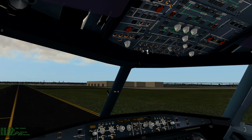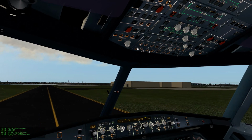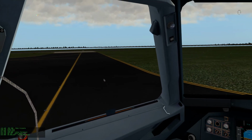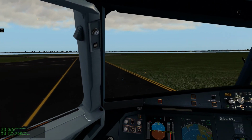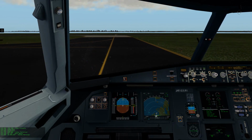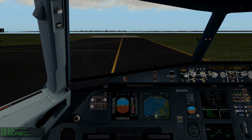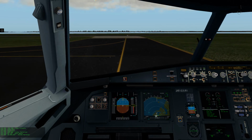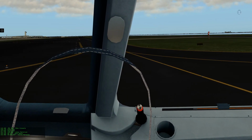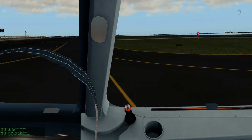Alright guys, landing lights going on, nose wheel to takeoff, and our strobe lights can go on, and our wing lights can go on as well. Is he off yet?